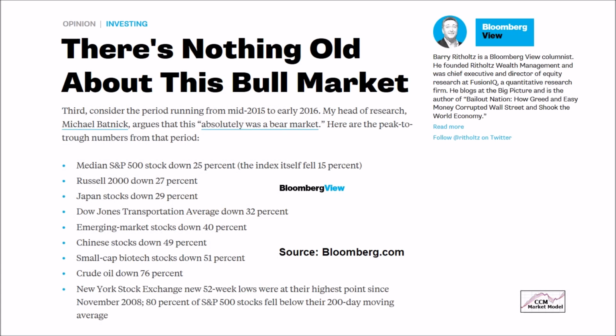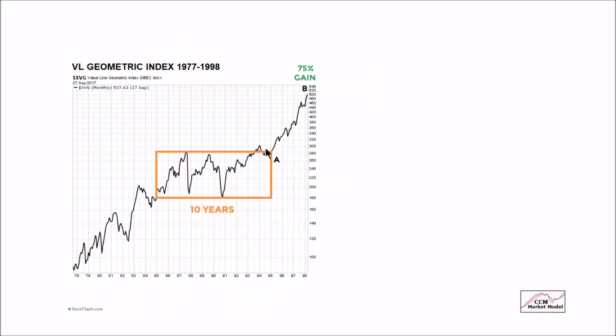Harder markets are often followed by easier markets marked by strong trends. In this case, after we saw the bullish breakout, the Value Line Geometric Index tacked on an additional 75%, and the rally lasted well over 1 year. How does this concept apply to the present day?